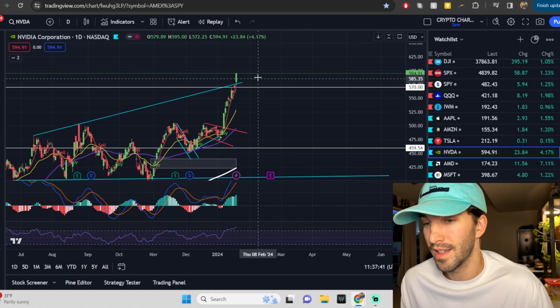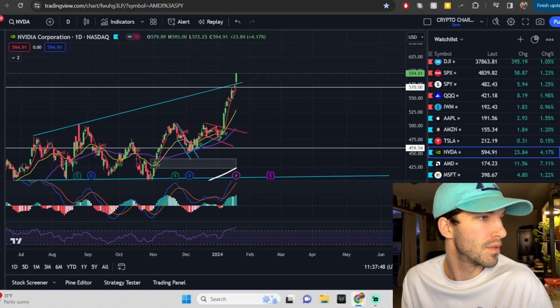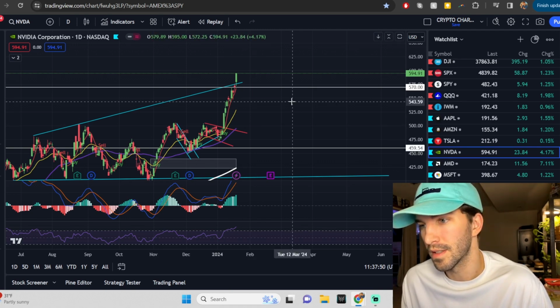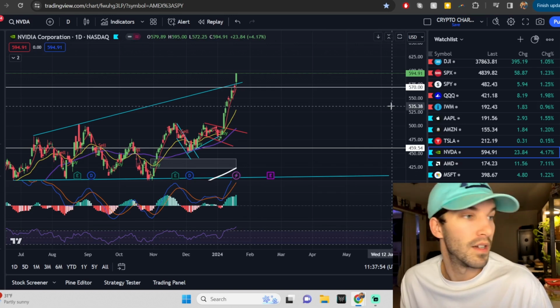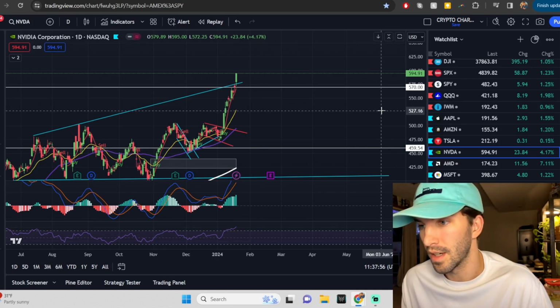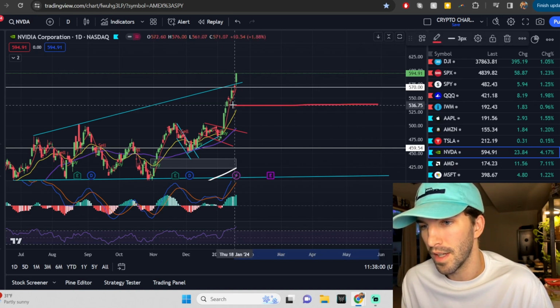Nvidia has been taking off like a rocket ship, and I'm just going to check the monthly range for Nvidia real quick. 439.14 to the upside. I'm just going to give that to you guys. Okay, so the 439, what is that? 439.14 to the upside is the overall monthly expected move that is somewhere right in here.